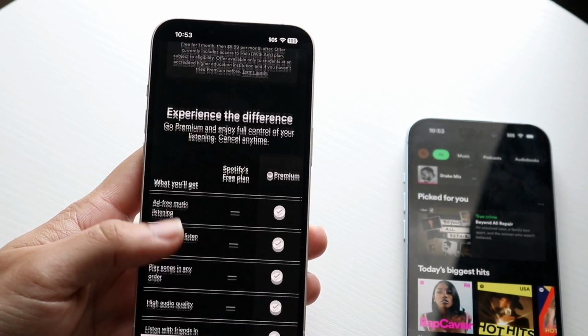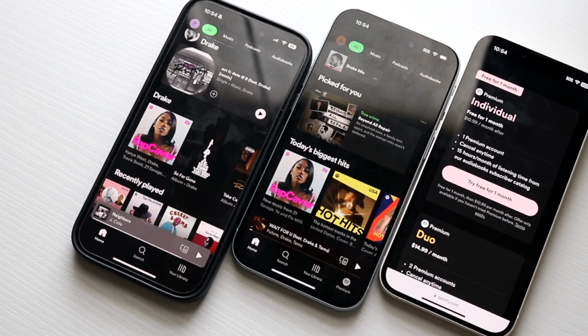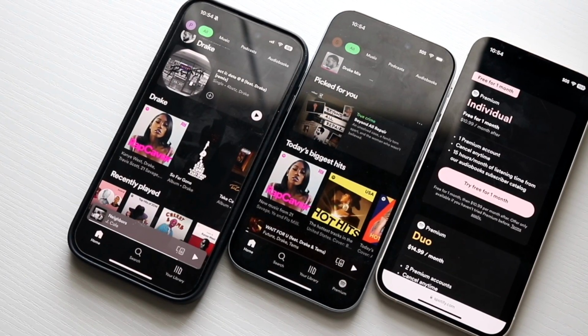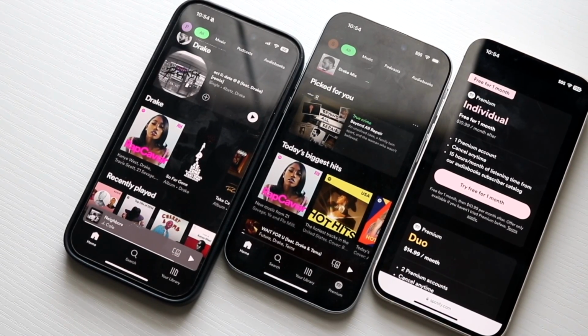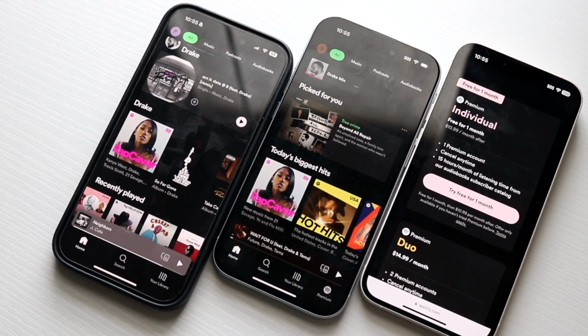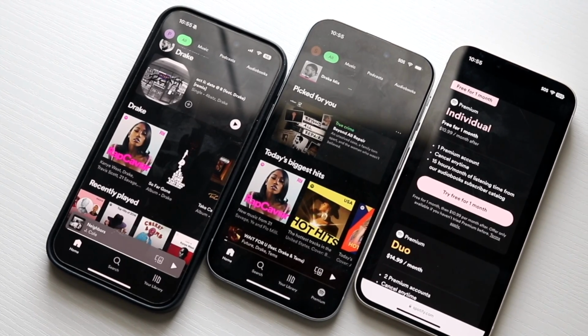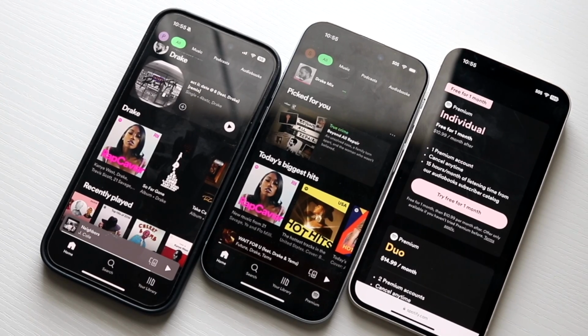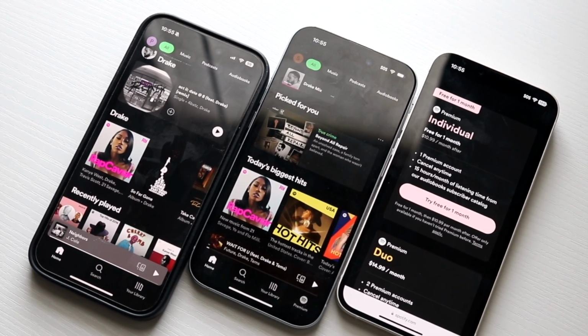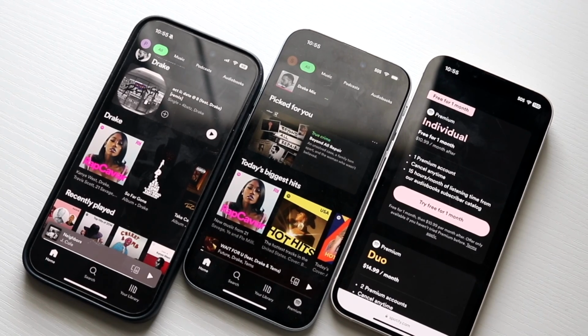Now, with Spotify Premium, there's a couple of different options you can choose from. You can pay for the $10.99 plan, or it's $5.99 if you're a student. It goes up to $14.99 for the Duo plan, which I wouldn't even recommend. And then you can do $16.99 for a 6-account family plan. So if you're like a family and you have like 6 people in your family, you can get that family account, and it'll save you a little bit of money.